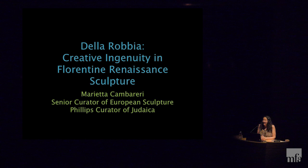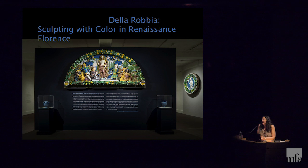Here's the entrance to the show, and we are going to look at a few of the objects in quite great detail, because what I would like to do with you this morning is explore some themes that are important in Florentine Renaissance art in general, and in particular that will help you to, I hope, enjoy the show even more.